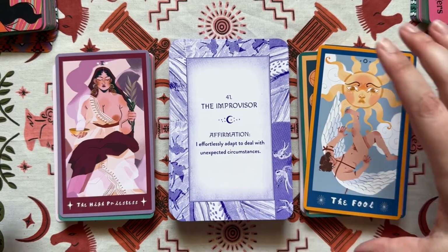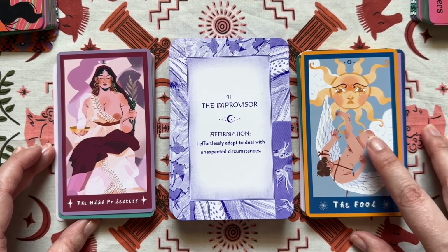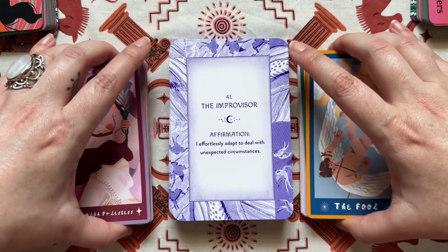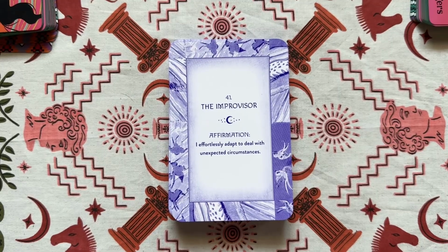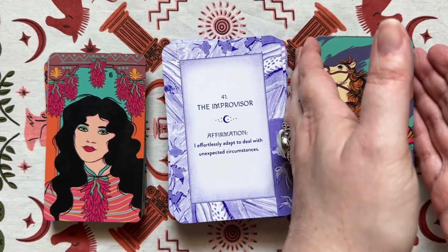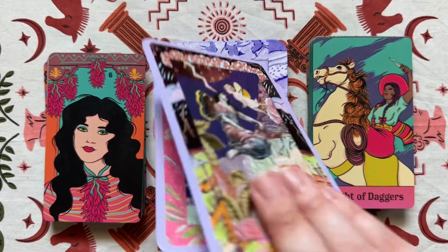The Improviser, this will be our last one. With the High Priestess and the Fool, I effortlessly adapt to deal with unexpected circumstances. Interesting with Icarus as our Fool here and his fall from grace. Guys, I don't know. I had high hopes for that one, but I don't know. I'm not even going to try flipping this over because look, that is not it.